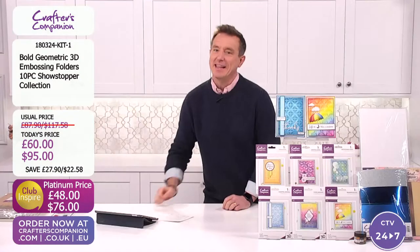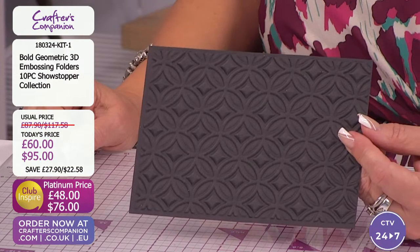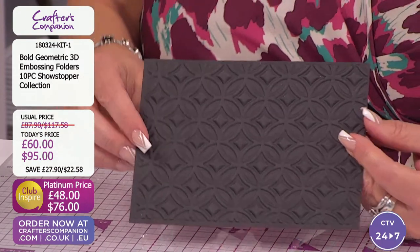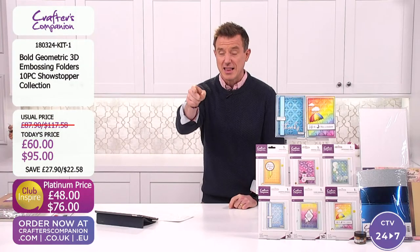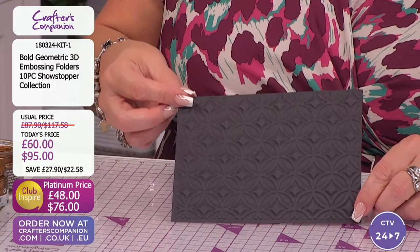What are you looking at? Is anybody else looking at that and thinking, top of an Oreo? Oh, yes. I get you. Do you know what I mean? In that colour? Yeah, I do get you. I wouldn't know what an Oreo looks like. You know, the Oreo biscuits, it looks like that. It's round, and it has a little white cream in the middle, doesn't it? It looks like an Oreo.